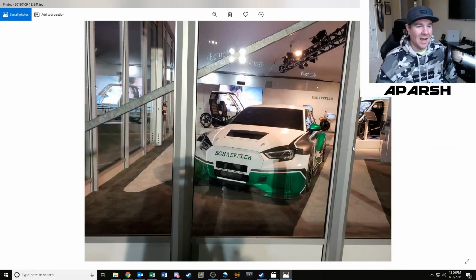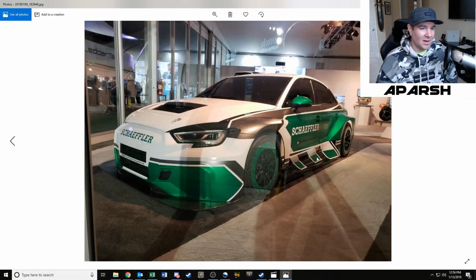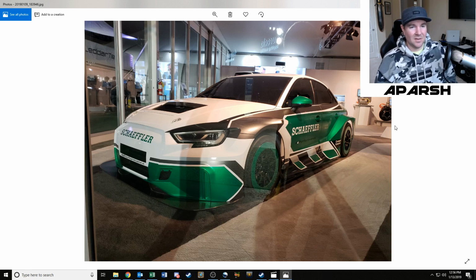And this is the last thing I had here. This is some really cool wide body Audi that was in this Schaeffler, I don't know how to say that, Schaeffler booth, and it was on the outside as I was leaving. There's another angle of it. Some pretty wild wheels on it that are very flat looking. I do like the body kit, and I overall like this car. I have no idea anything about it, how fast it is, if it's electric, blah blah blah.